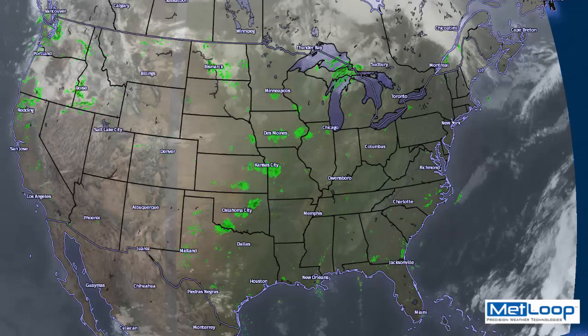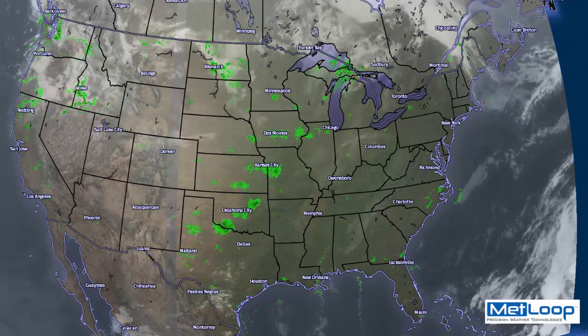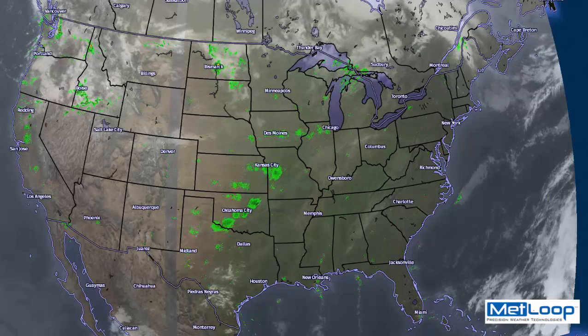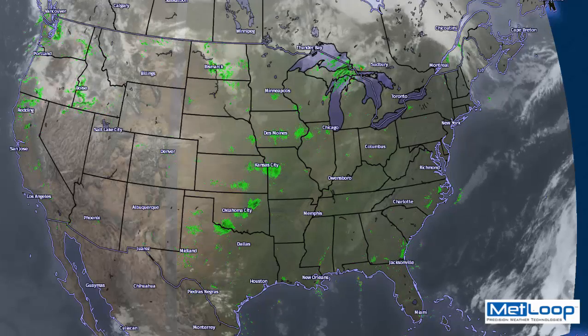Looking at the national satellite and radar loop, it's another mostly calm and beautiful morning across the country. We do have a cold front extending from the eastern Great Lakes region down through Oklahoma and back into the southern Rocky Mountains. Outside of that, however, high pressure is the rule today.